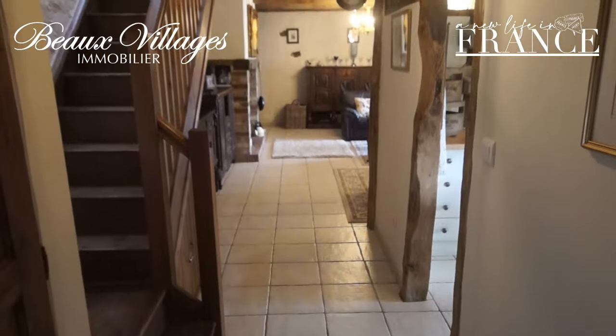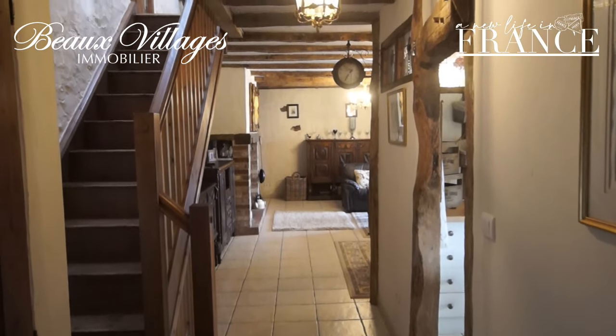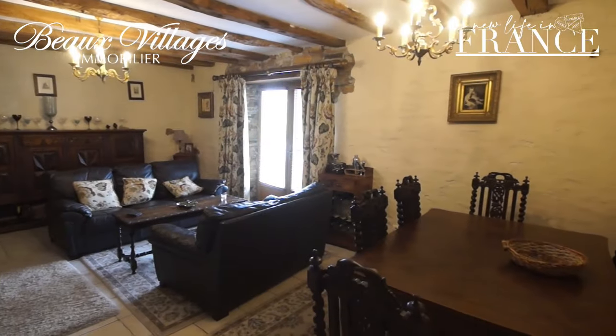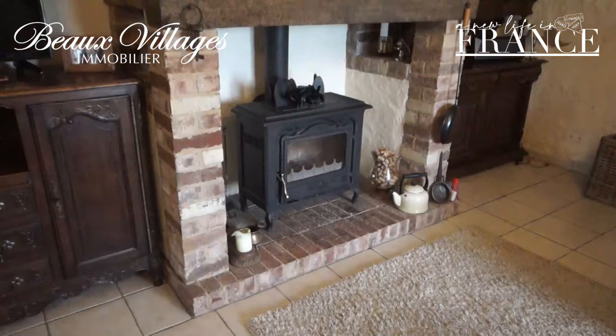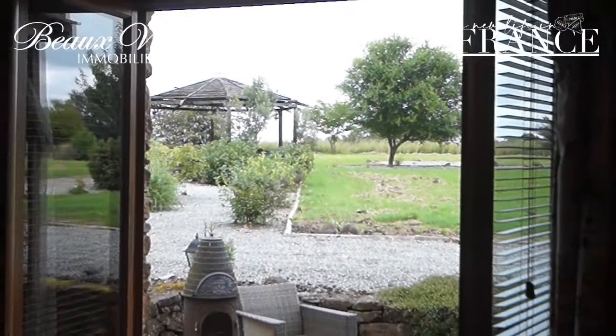Well, once in through the front door, there's not really a corridor as such. You just come into quite an open plan ground floor here. You've got a kitchen, then you've got a lounge dining area as well with a big fireplace. Just as you come through the front door, you've got a little toilet as well. So it's very self-contained on this ground floor. You've got doors going out to the beautiful gardens, which we're going to have a look around.